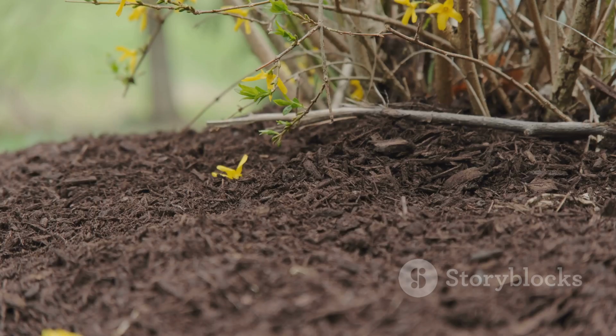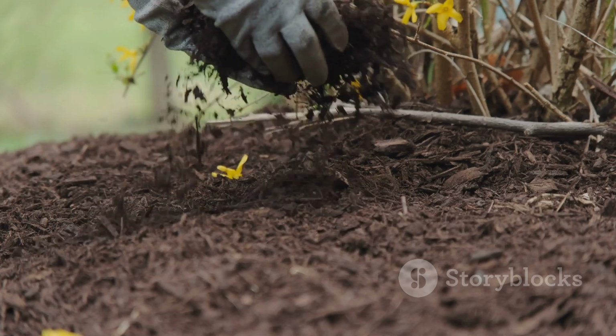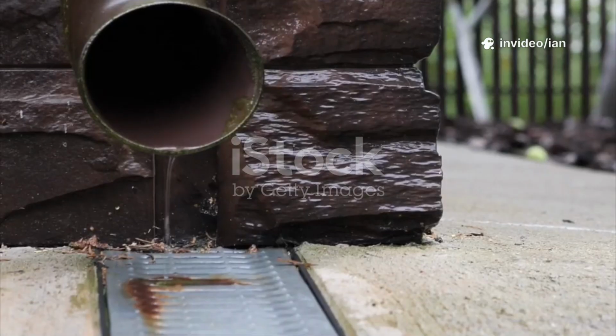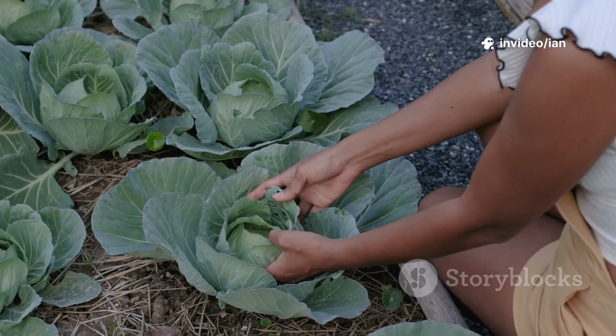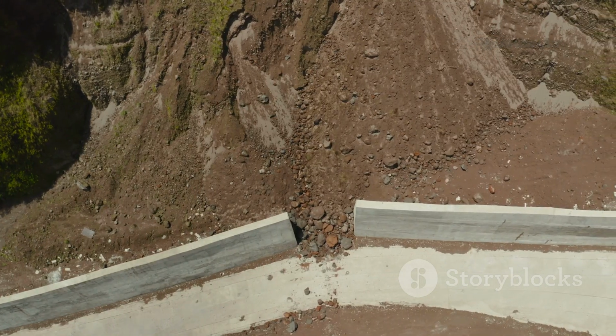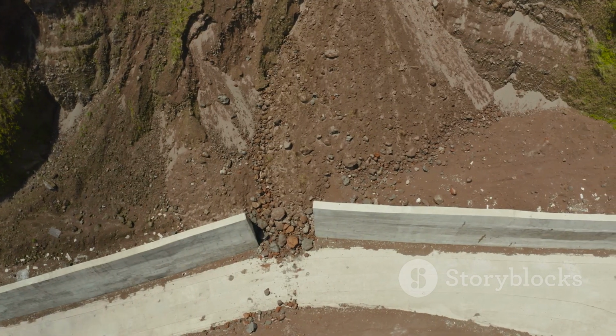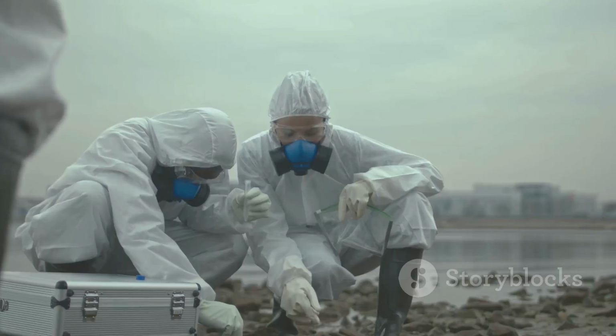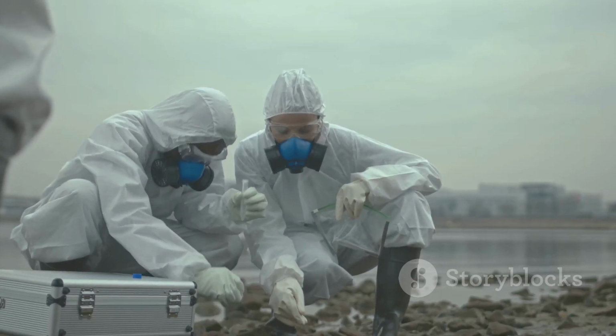Even at home, planting ground cover or using mulch protects soil from rain and wind. Building small retaining walls or directing rainwater onto grass helps too. Every action counts, small changes add up. By understanding erosion, we can all help protect soil, water, and homes. Working with nature is key to a sustainable future. Science gives us the tools, we just need to use them. Let's get to work.